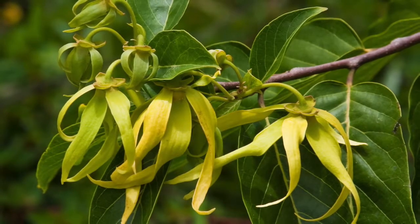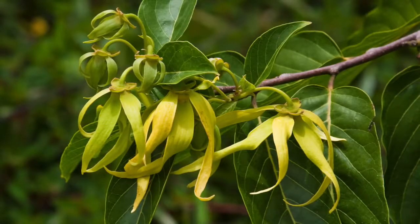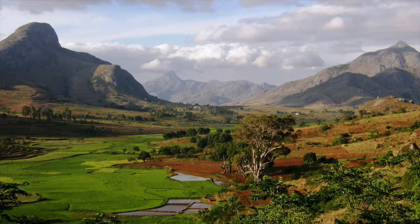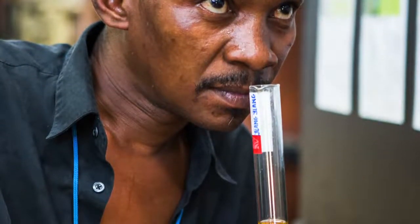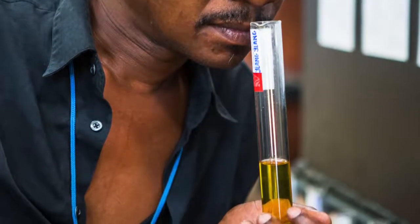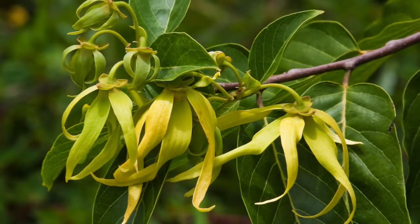The ylang-ylang is from Madagascar, and that's the island continent off the southeast coast of Africa. A very famous place for its variety of botanicals and its fauna. The lemurs are one of the things that people are very familiar with about Madagascar. But it used to be a French colony, and the French did plant a lot of things there. Ylang-ylang is indigenous. It was more on the Comoros Islands, away from Madagascar, but they started plantations to grow ylang because it grows very well there.